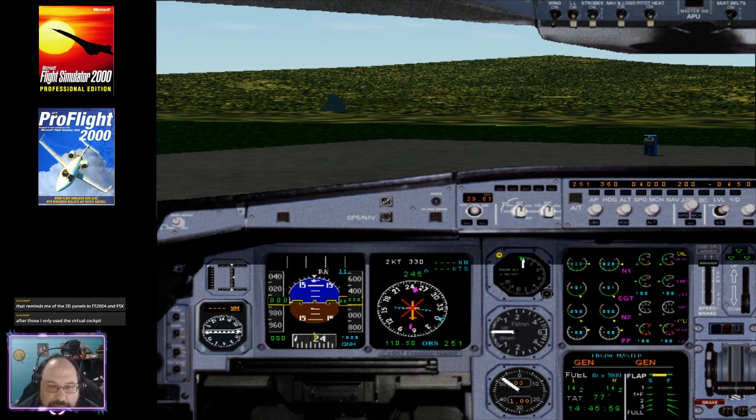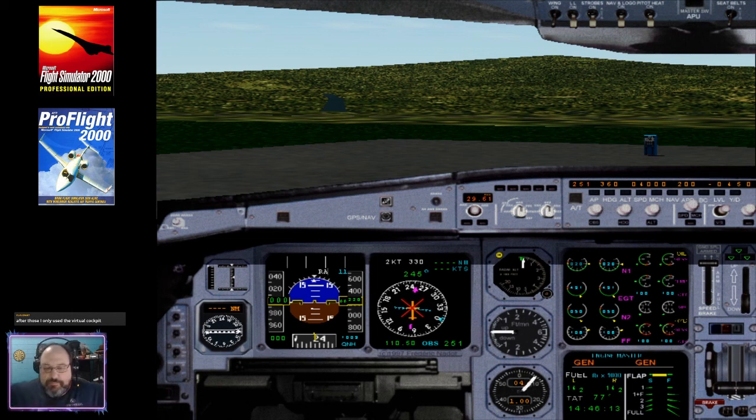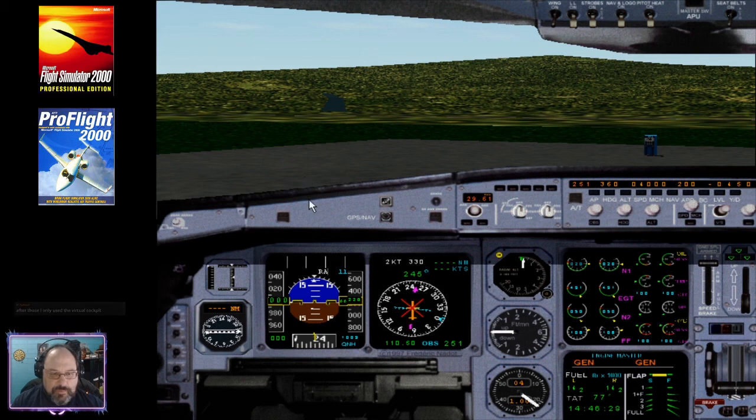All right. And that wraps up that ATC adventure. So we had ourselves an ATC controlled flight with Flight Simulator 2000. And this was before Flight Simulator 2002, which had the ATC out of the box, and turned into the ATC that we're all familiar with, leading into P3D.